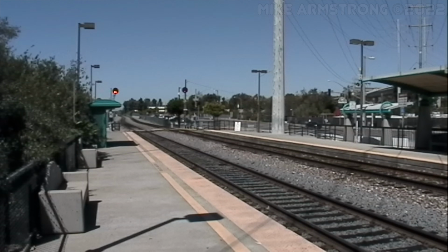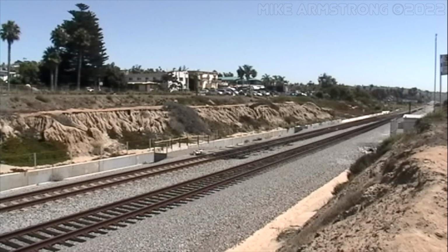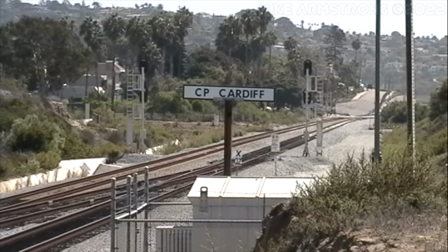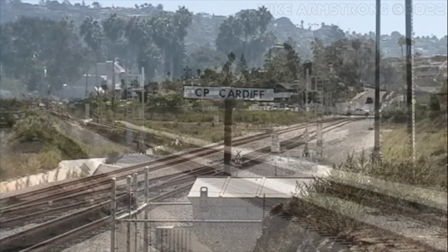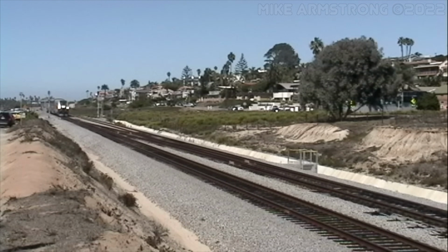Train 768 was through, and so I headed back north on I-5 to Cardiff. I stopped at this little section of track parallel to Pacific Coast Highway through Cardiff that I had been to more times than I could count over the last 2 decades. With relatively easy parking and a great view of the rail line, this spot was one of my favorites. Running much closer to on time, train 572 came south as it approached the next stop in Solana Beach.